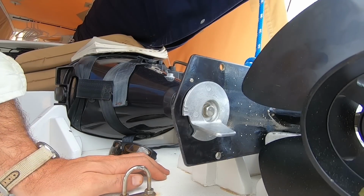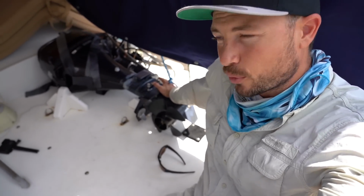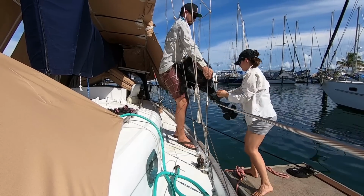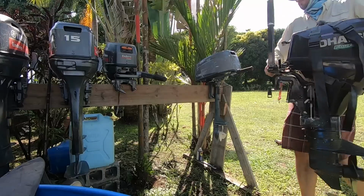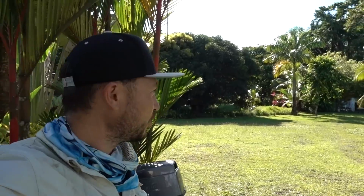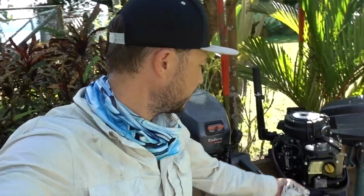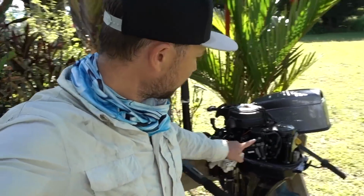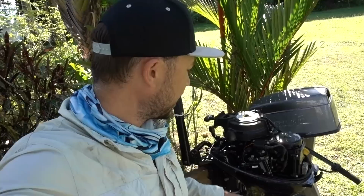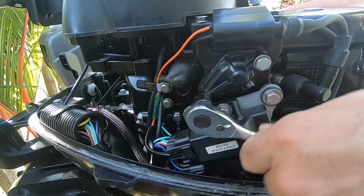Okay, now it's time to take the outboard to a spot where I can kind of do maintenance on the inside of the outboard. Cool, so I got this awesome spot in the marina. They've got a couple different outboards here and I got a nice view, which is cool. First thing I'm gonna do is check a couple of the areas of the raw water system. So I'm gonna check the thermostat and then I'm gonna go a little bit deeper and get to the zinc anode.